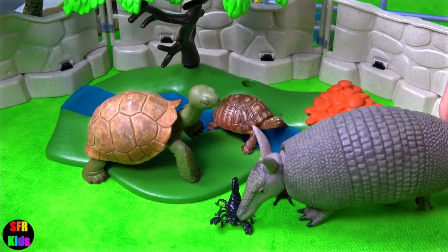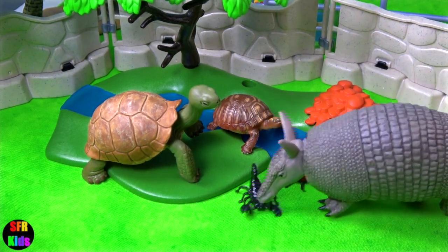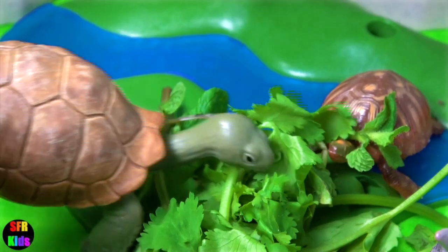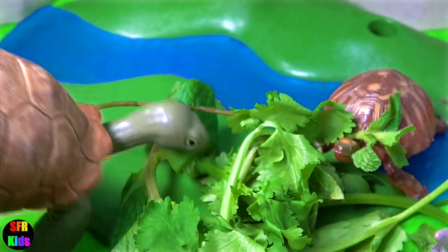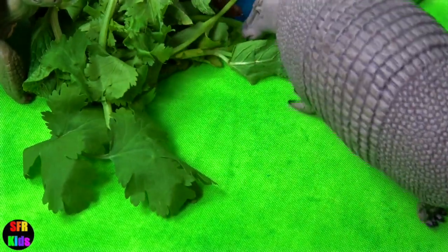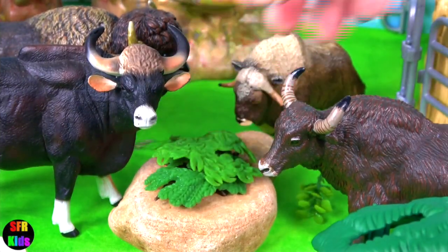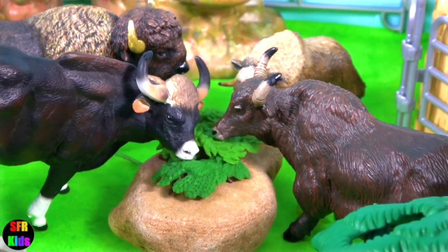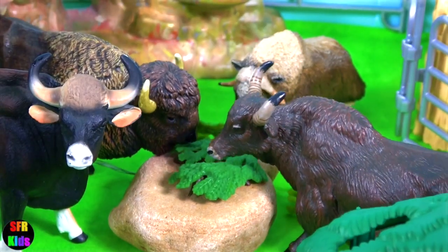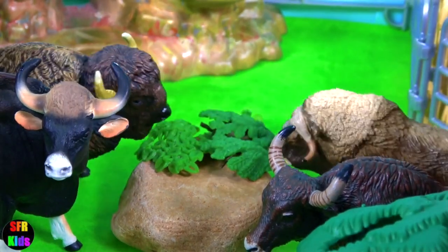Armadillo has bad eyesight and relies on sniffing and shuffling around in the dirt to get food. It likes insects and bugs. The giant tortoise is eating lots of green food today. So the Gaur Bull and yak are going first. The yak is on the right hand side. And here's the American bison. And the musk ox joins in as well.